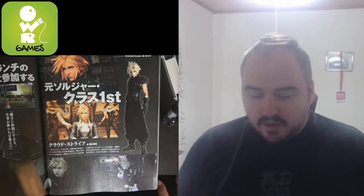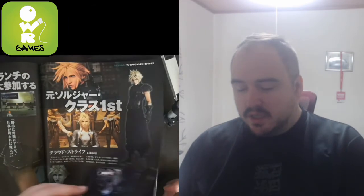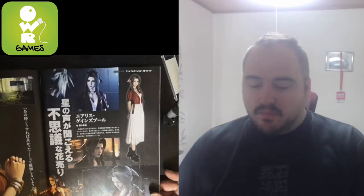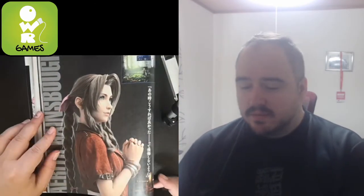They're talking about Cloud Strife on this first page. Each person is getting one page devoted to them. This is Aerith Gainsborough. I didn't know that Aerith had a last name, and it's Gainsborough. So, whatever.